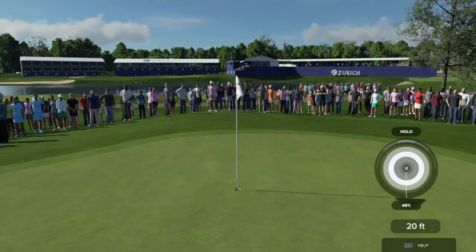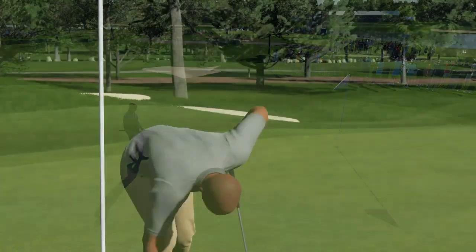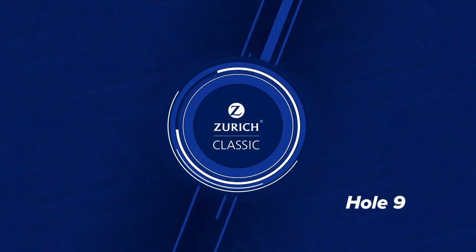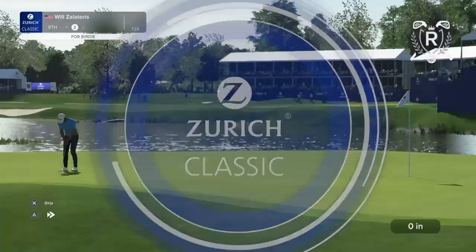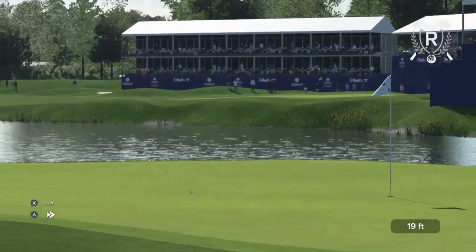Get the fist pump ready. This looks like it's going in. Wonderful putt, and that puts some real pressure on their rival now. John, you're down there. What's happening? Hey, guys, we're checking in with Will Zalatoris as he gets set for his next shot here on the 9th.